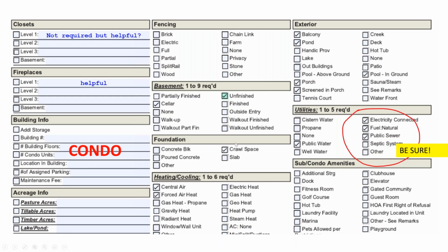Check the foundation. Heating and cooling is required. So you want to make sure that if it's a forced air furnace, know the difference between an electric furnace and a gas furnace. Because if you check that it has gas heat and it's a heat pump and there's no gas to the house, you could be liable for installing that gas line to the house, and hope there is one. So again, be sure what utilities are attached.